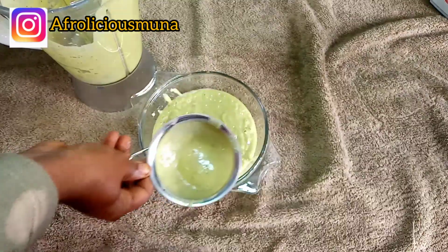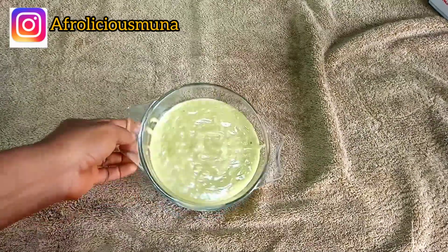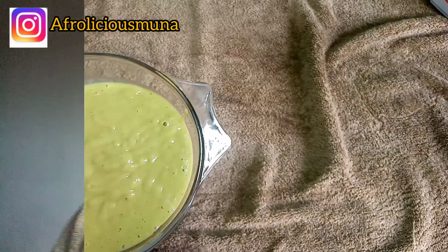Please do well to sieve it off. Do not skip this part, please. Sieve it off before you use it. So that's our mask now, looking so yummy and pleasant to the eyes. So the next thing is application.